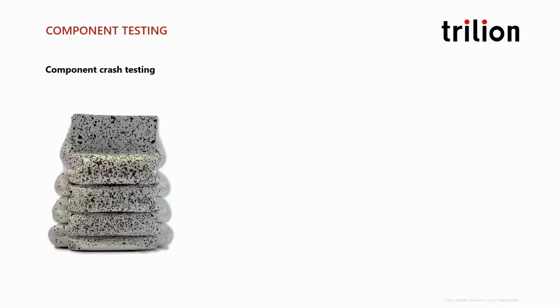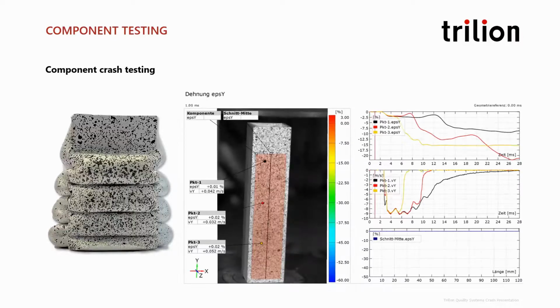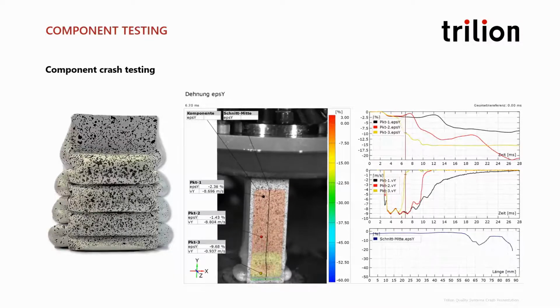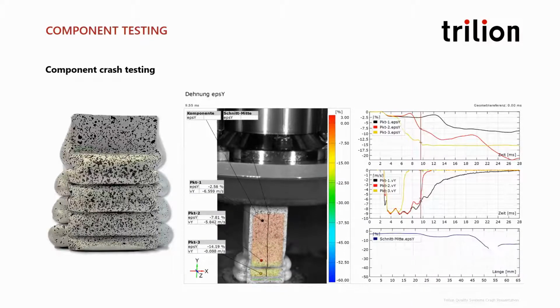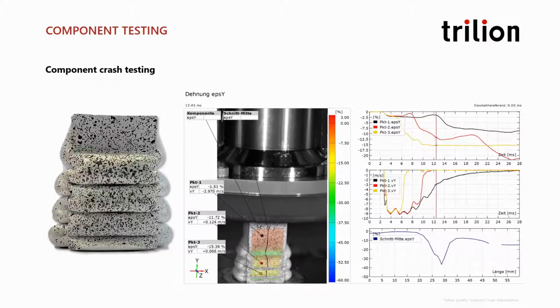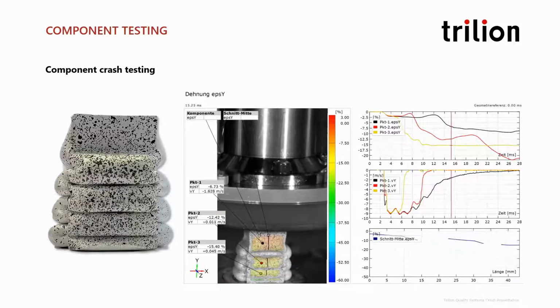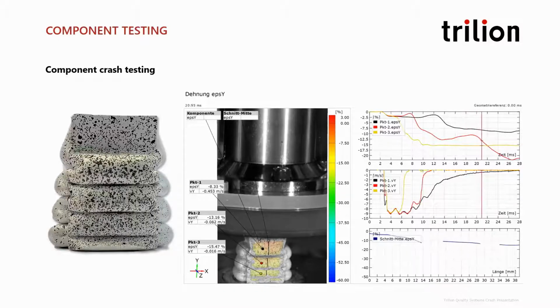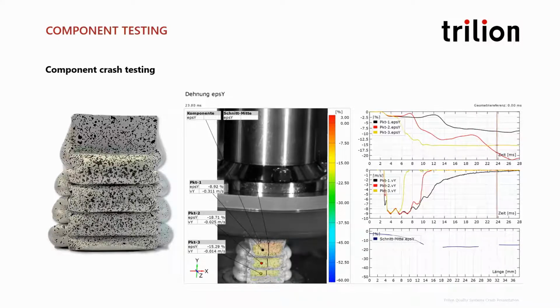Another likely component test measurement that we perform is a crush test. The surface measurement here is longitudinal strain. You can see the material collapsing. In the center graph, you can see the velocity slowing as the material folds on itself, providing resistance. You can also line this with the load data as we typically record it and trigger from it.